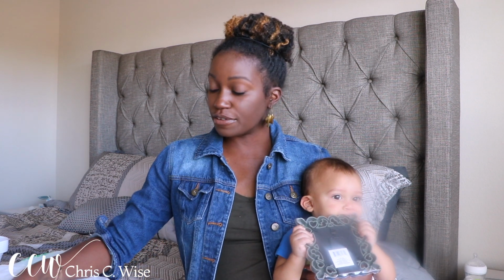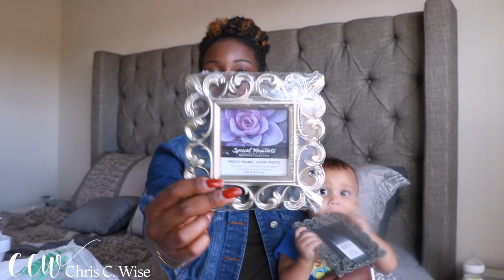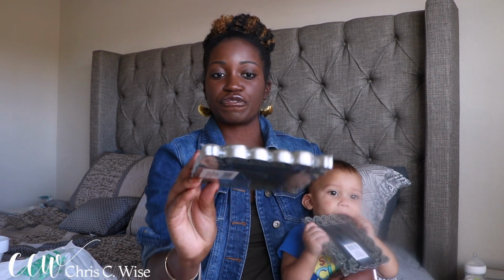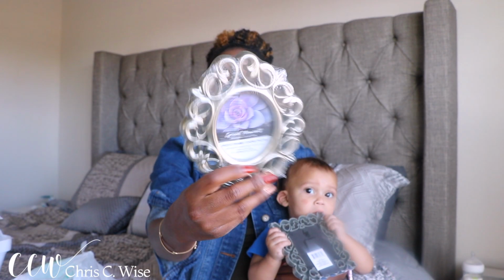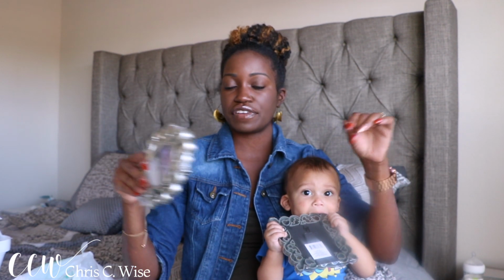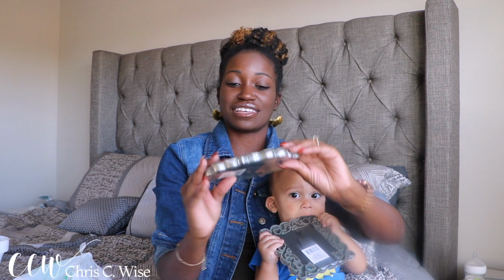All right, so I got some frames because I love pictures and I want our home to have pictures around the house. So I got some nice frames here, which Tristan's eating. Hey babe. I have 4 of these square frames. It looks like it's hard, but it's plastic, you guys. I just love it. So I bought 4 of these designs, and I also bought an oval one, and I love it. Our knobs and stuff in our house are brushed nickel, so I want to keep everything that style. This looks similar to it, so I was like, oh yeah.